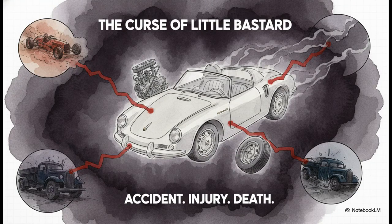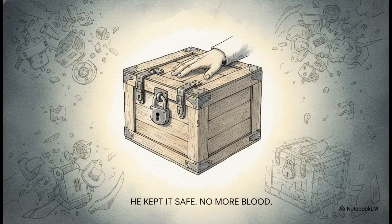Now here's the part that's really gonna get you. Of all the major traceable parts of Little Bastard that were recovered and sold off after the crash, every single one of them was later tied to another accident, another injury, or another death. Every part, except this one. The transaxle, the piece that sat quietly in a crate for 30 years. It drew no more blood.